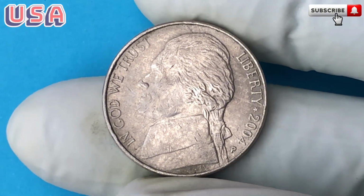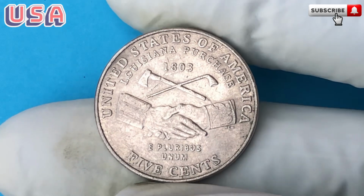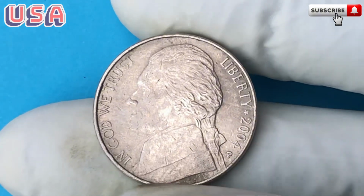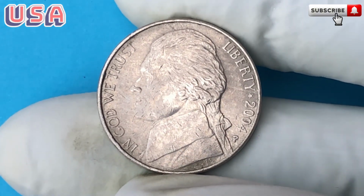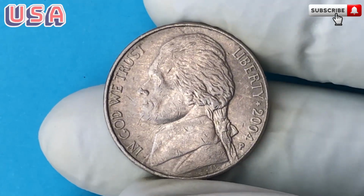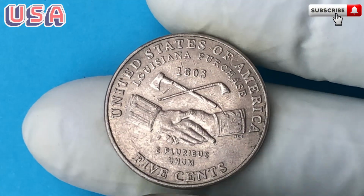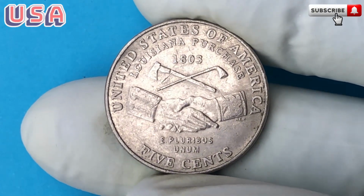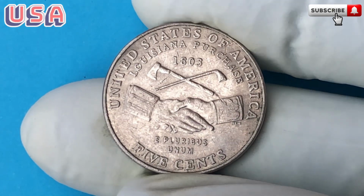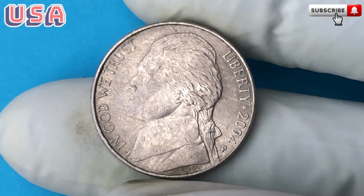Before we dive into the specific details of the 2004 nickel, let's first understand the history behind this coin. The design of the 5-cent piece in 2004 was part of a series of changes that the U.S. Mint was making to commemorate the Louisiana Purchase and the Lewis and Clark Expedition. These coins were released as part of the Westward Journey Nickel series, which aimed to celebrate an important chapter in American history. The obverse, or front, of the 2004 nickel still featured the well-known image of President Thomas Jefferson, just as it had for decades. This portrait, created by artist Felix Schlag, has been on the nickel since 1938.